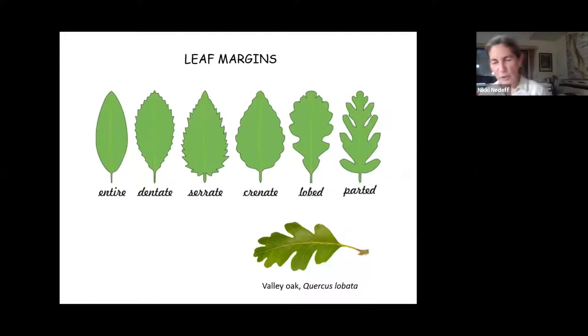So looking more at leaves, oh my gosh, there's margins to think of too. Who knew? An entire margin. There are no bumps or dents or grooves or whatever. Notches that can be dentate, like your teeth, or serrate, like a knife, or crenate, kind of smooth and, you know, more bumpy. Lobed, like the valley oak, Quercus lobata. And look, it's even in the scientific name. Quercus lobata has lobed leaves.